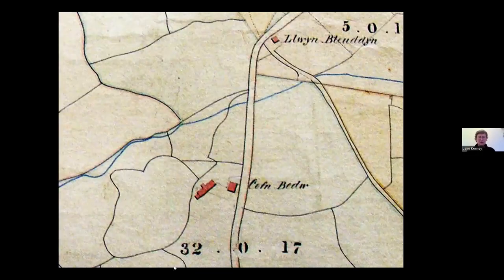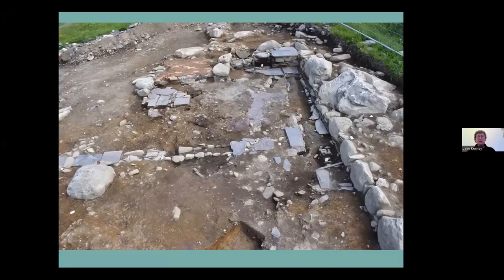When I first saw this map, actually, I thought that this building here was probably the farmhouse, because it seems to have a little porch on the back and things. But in fact, it's the building next to the road was the actual farmhouse, and the other building is sort of outbuildings. So this is the farmhouse. Rather not very well preserved.